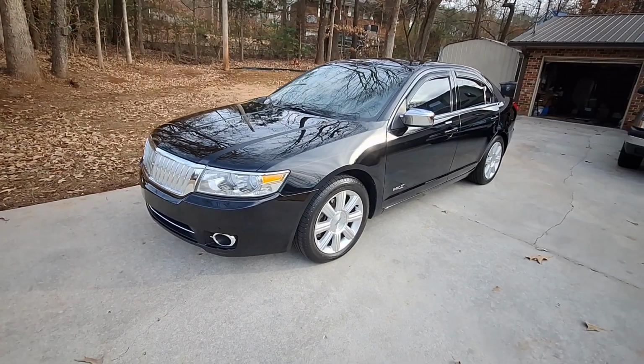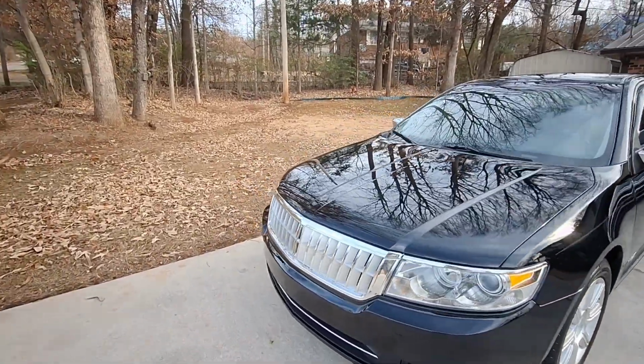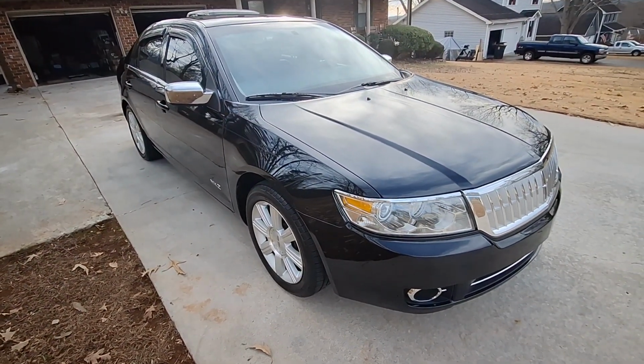I really like this car. It's paid for. That's the main thing. I don't want to go in debt for nothing. I don't want to be beholden to anybody anymore as far as having to pay for something. But I got it kind of cleaned up.